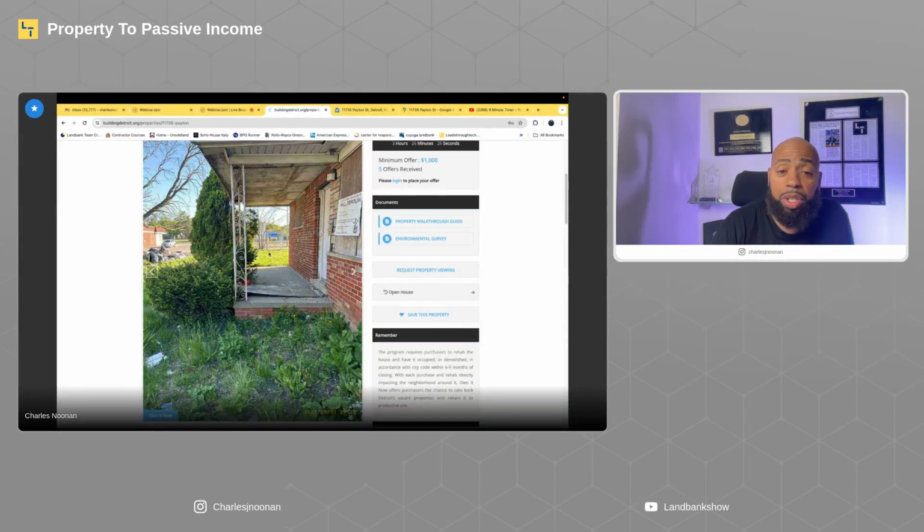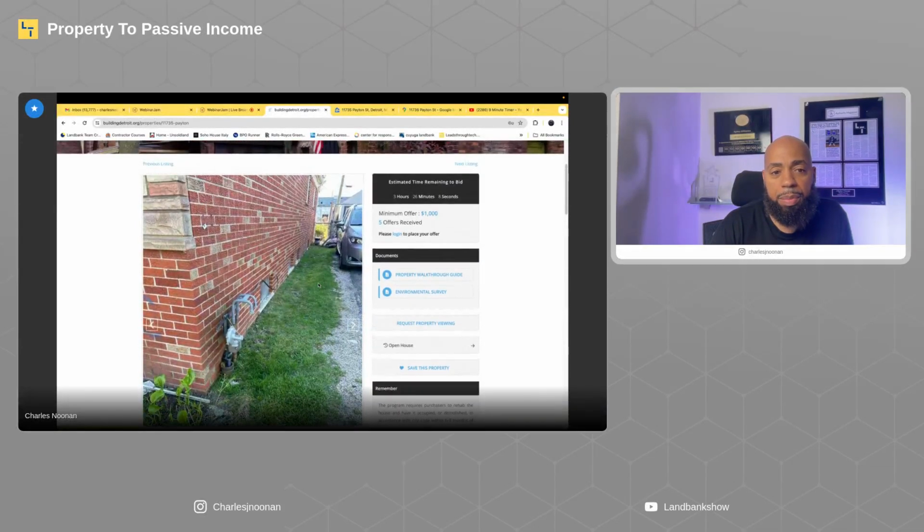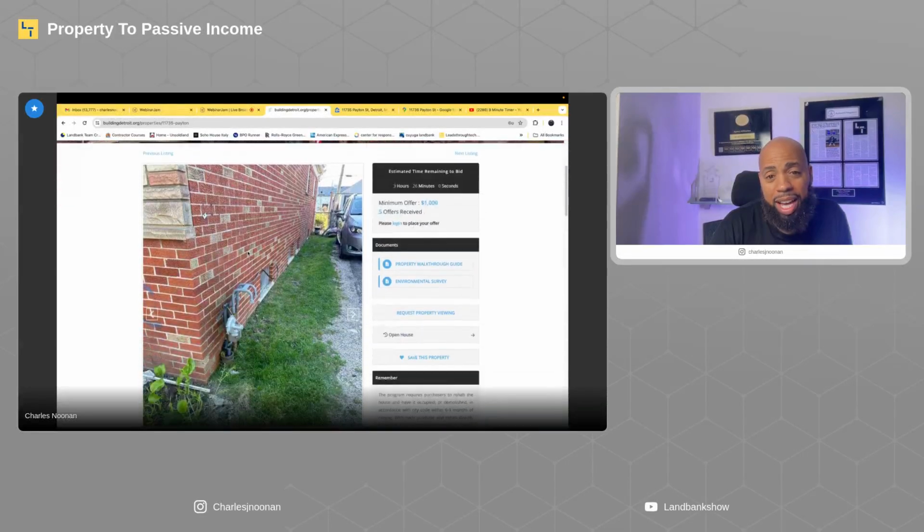I like to look at porches because the land bank is going to look at porches when they're telling you what you need to do to get the release of interest, okay? So the porch looks to be in pretty solid condition. Doesn't look bad at all. There's not going to be any repairs here needed on the porch. Got it? Now we're looking at this side of the property. Bricks look to be good. Like we can see recent pointing here, which is phenomenal for a land bank house.